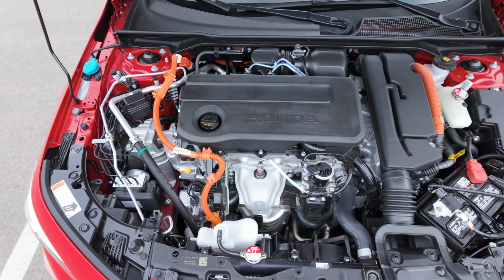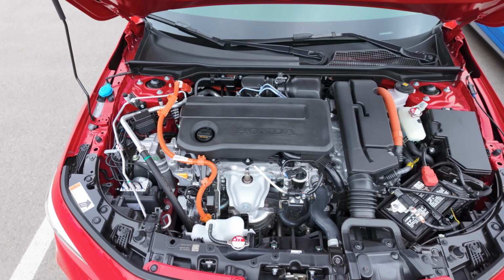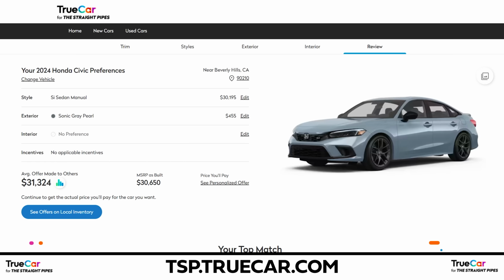Yes, but before we talk about that, Honda expects the hybrids to be 40% of their sales. And through tsp.truecar.com, the Honda Civic is one of the top selling models. I think it is the top selling model.